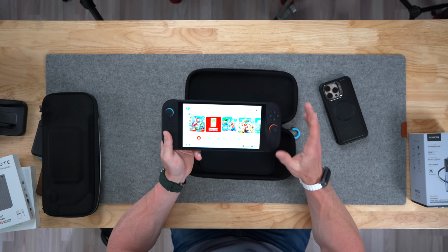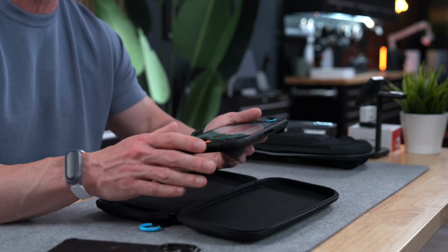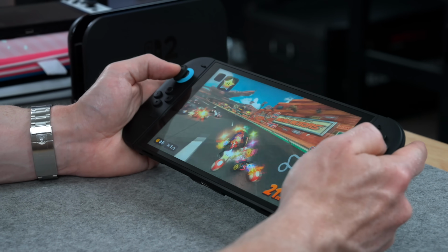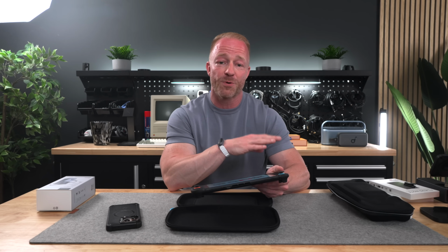Now I wouldn't recommend buying this thing for that type of game. There are better handhelds out there for that particular type of game, and I would definitely stick to something that runs SteamOS, but if you love Nintendo titles and you're looking for something fresh, the Switch 2 is an absolute treat. Again, full review on the channel if you want more information.